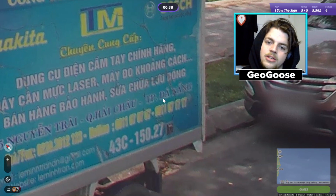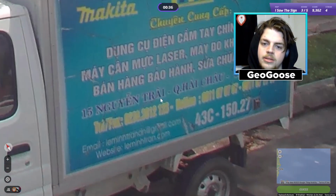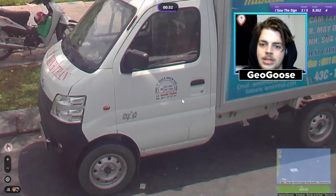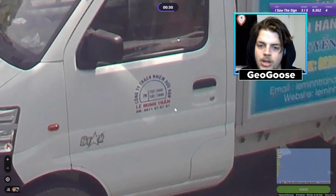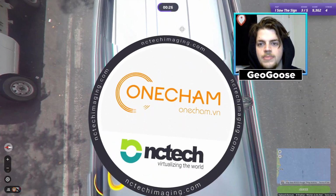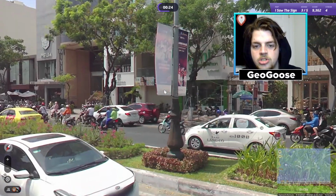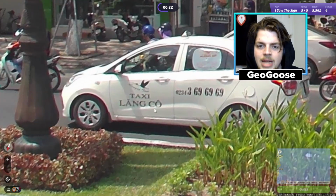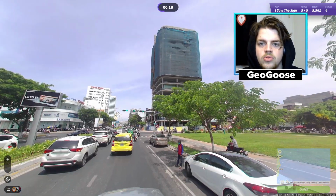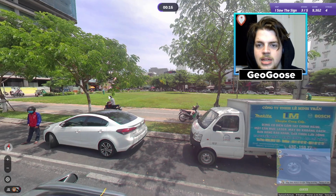I'm sure it says it here. Da Song. Nguyen Trai Qua Hau Chau. I don't know. I used to know how to like look at which part of it was the actual address. Yeah, they took over for Google Imaging. So let me just take a look around, though. Taxi Lang Co. I mean, is this just Hanoi? This is a huge city, right? I mean, it could be Ho Chi Minh City.